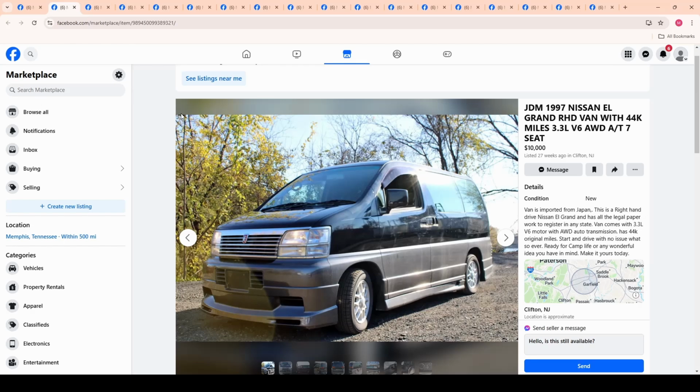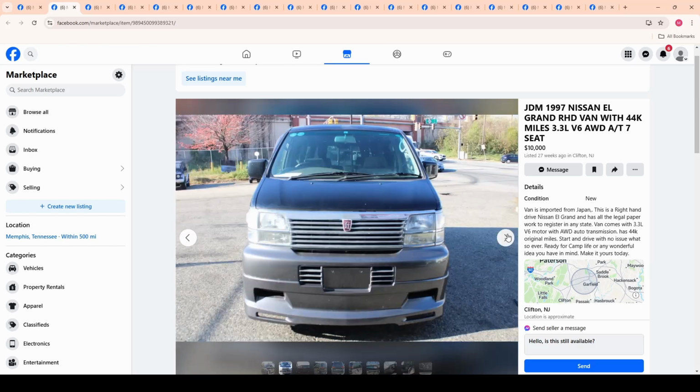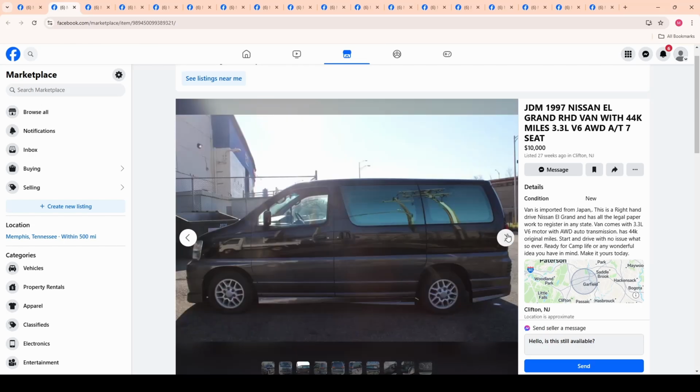A JDM 1997 Nissan Grand, that should be El Grand, shouldn't it? Anyway, I think it should be Grand Caravan. A right-hand drive van with 44,000 miles, 3.3 liter V6, all-wheel drive, automatic transmission, 7-seat. I missed the 3.3 liter V6. Yep, I said that.